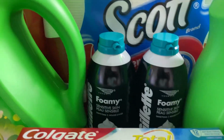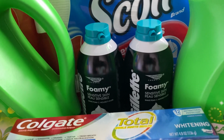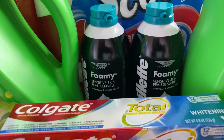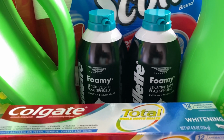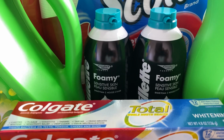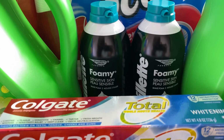And then lastly, I went ahead and grabbed 2 of the Gillette Foam Shave Gels. These are priced at my store for $2.99. The deal is buy one, get one 50% off. So one will ring up at $2.99. The second one will ring up half off at $1.49. So $2.99 plus $1.49 is $4.48.